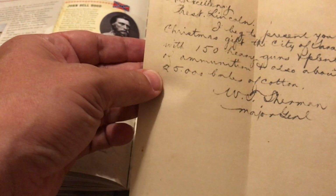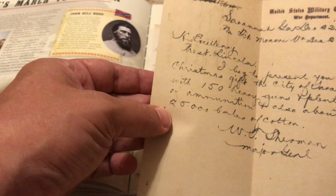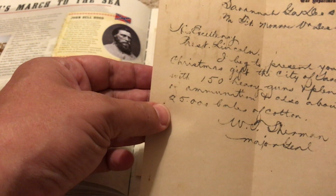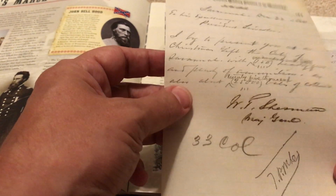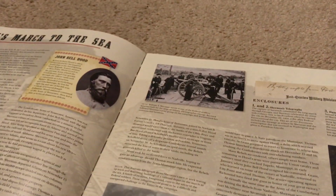And President Lincoln, I beg to present you a Christmas gift for the city of Savannah with 150 heavy guns, plenty of ammunition, and also about 25,000 bales of cotton. From General Sherman. Another dispatch to President Lincoln from General Sherman. So I was incorrect. It wasn't Atlanta, it was Savannah. He gave it as a Christmas present to President Lincoln.